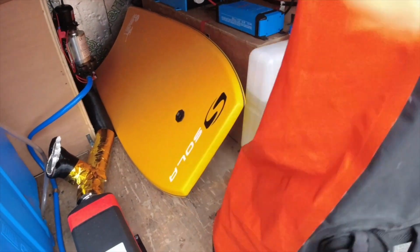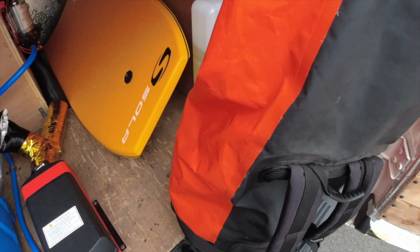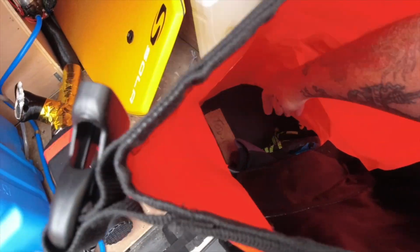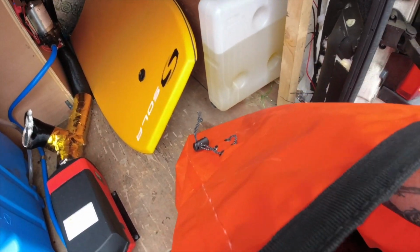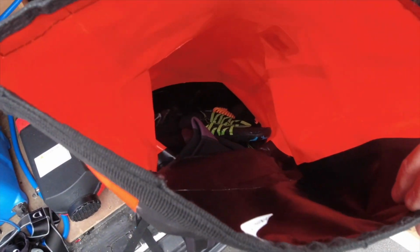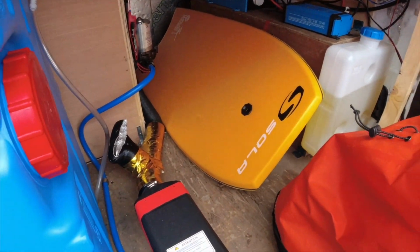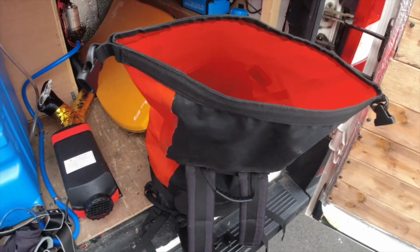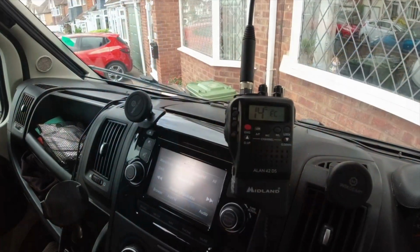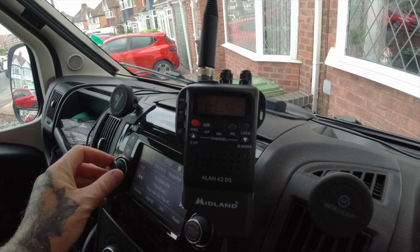Bodyboard inside here. This is my waterproof day bag. Inside here is my climbing harness and some goggles. Inside here is my water stuff, so spare gloves, wetsuit, all that sort of malarkey. So that's got to come out into there. It's climbing stuff. So that's all waterboarding stuff: wetsuit, shoes, and my bodyboard, waterboard, whatever you want to call it. So we've got to try and get all that in, as well as the spare ladders and so on. Wish me luck.